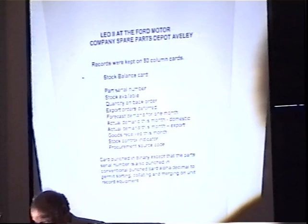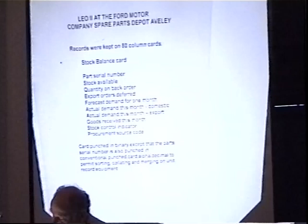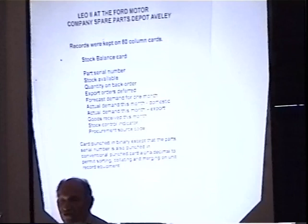The ingenuity. Stock available, quantity on back order, export orders deferred, forecast demand for one month, actual demand this month, domestic, actual demand this month, export, goods received this month, stock control indicator to say what kind of part it is, and procurement source code, where did the thing come from. So we had this card punching in the two ways.